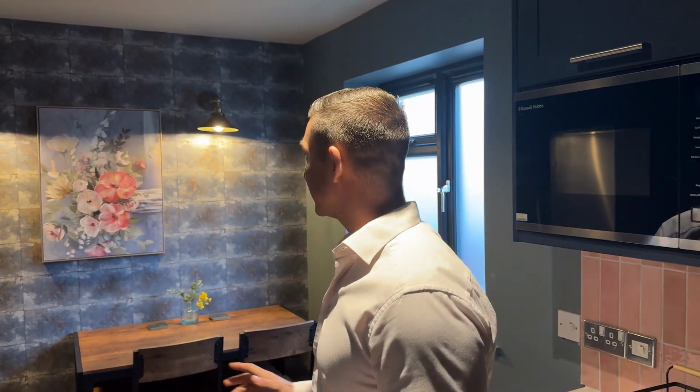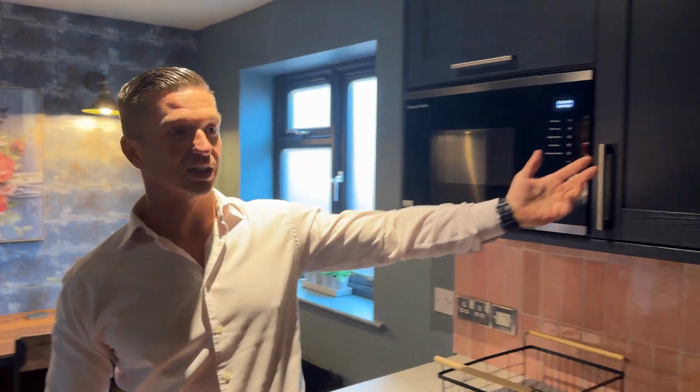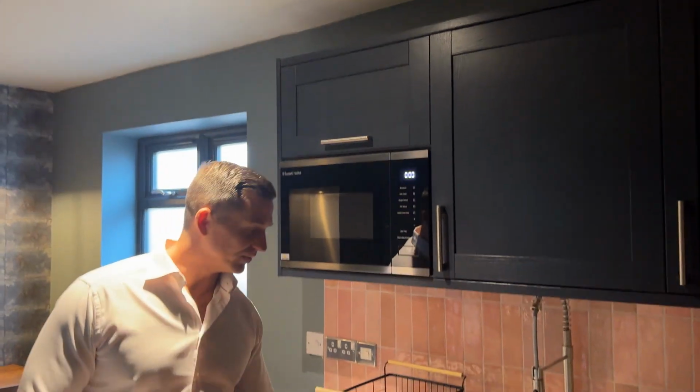Now in this space you can see we've decorated it, we've added a bit of a feel to it, and again I think that's quite important. The interior designer picked out the pink tiles and the blue cabinets, but I'm really happy with it.